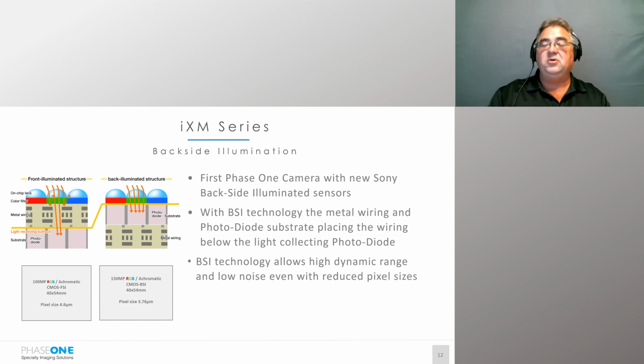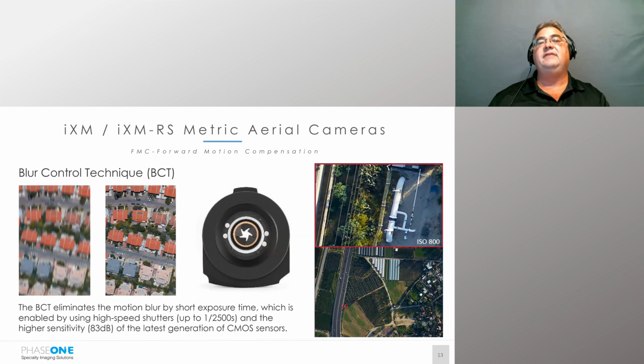I realize that this may go a little deeper, but it helps you understand the value behind the sensor and what it brings today with these current camera lines. Now, a common conversation or question that comes up is about forward motion compensation. Do your cameras have forward motion compensation? Well, in a sense, yes, they do. It's better than that. We call that the blur control technique.